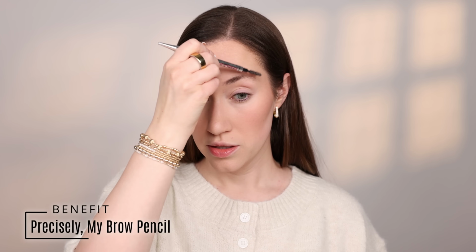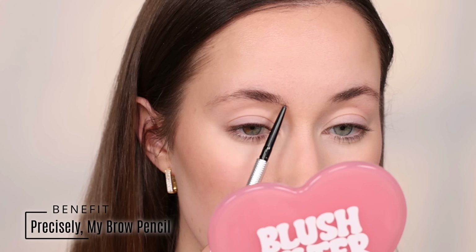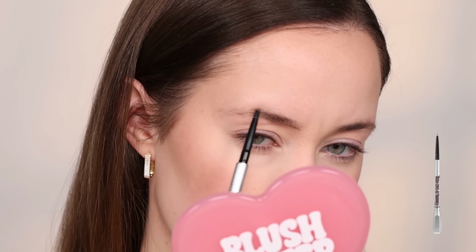All right, for brows, we're gonna go ahead and use a tried and true for me. This is the Benefit Precisely My Brow Pencil. I wear the shade 4. I'm just gonna go ahead and fill in the brows. All right, now that my brows are on, I am going to do a little bit of eyeshadow.